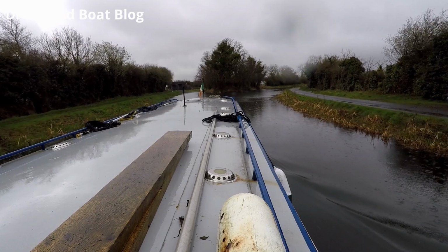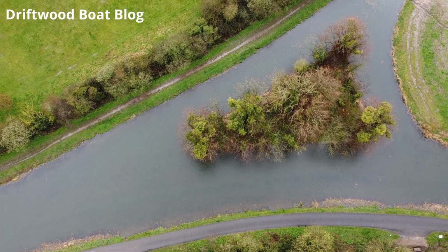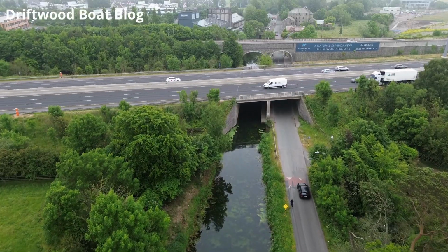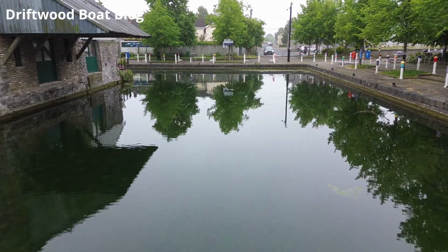Here at Soldiers Island there's a junction in the canal. From here, the Naas branch line extends a further 2 miles through 5 locks and onto the Dublin to Sligo railway bridge, as well as the M7 motorway bridge, until it reaches this beautiful old stone harbour in Naas town.